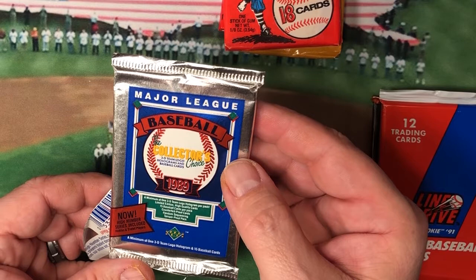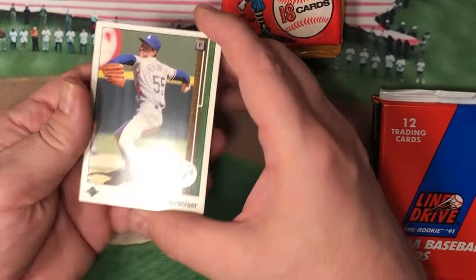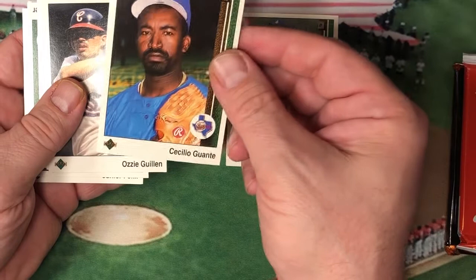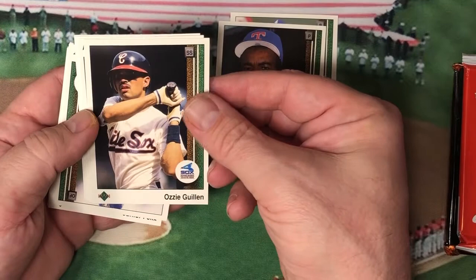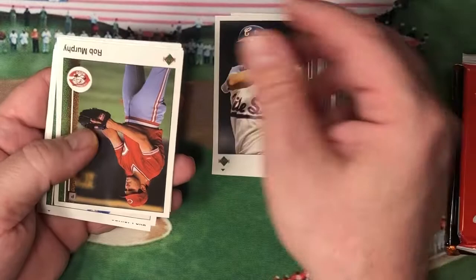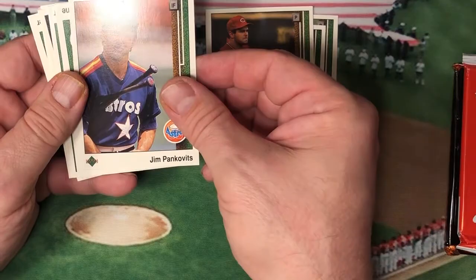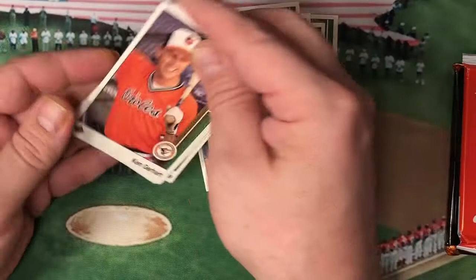This pack is 1989 Upper Deck. Ooh, Orel Hershiser. Orel Hershiser, not a bad one. Cecilio Guante. I apologize in advance for butchering these names because I'm terrible at even my own name. Okay, see if I can get that spotlight out of the way. There. That's better. Ozzie Guillen. That might be a good one for the PC. Rob Murphy. Jim Pankovits. Oh, that hurt. I'm a dork. And he kind of got a dorky looking face. Okay. Jeff Stone of the Orioles. Ken Gerhart with the Orioles. He was not bad in his day.